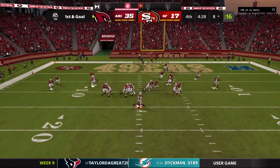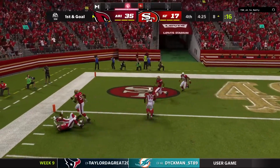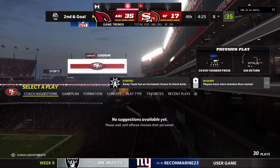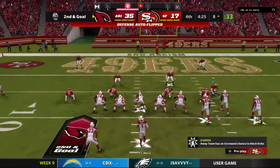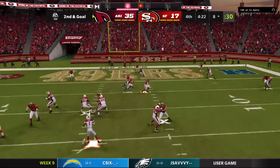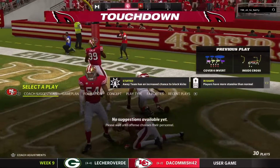Here's Murray. And that one drops down, incomplete. Good coverage there, forced the ball free, and it's second down. Nothing on first down, so the ball remains at the 8-yard line, second and goal. From the gun, Murray. He's got his man. It's caught in the end zone.